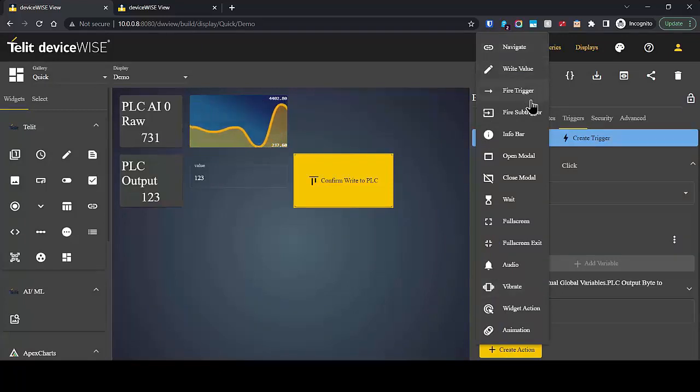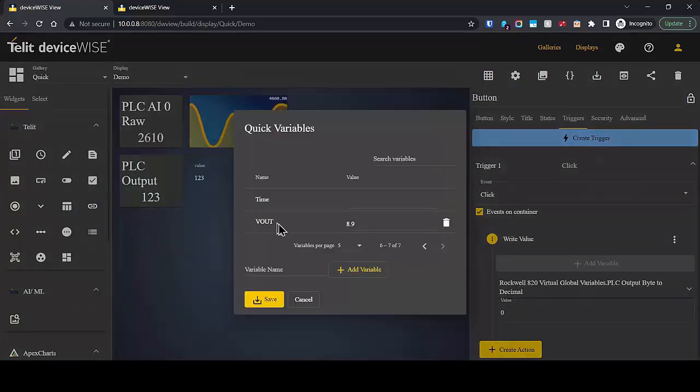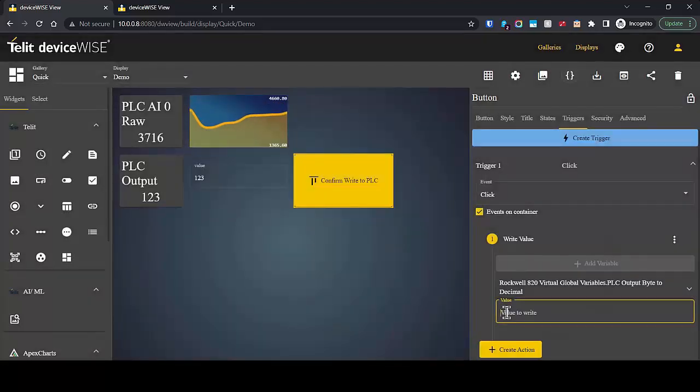I can call edge triggers if I want to, open and close pop-up windows, do text-to-speech or audio messages and audio files calls over the system, over a loudspeaker. All that is available for you within device-wise view. I can also have the ability to store local data within here, which I'll use my vout as a temporary environment. Go ahead and place that right in here. And then I'm done. I don't need to do anything else.